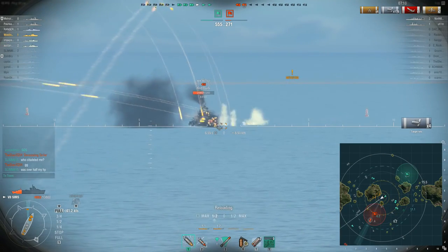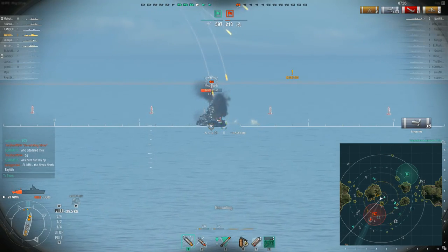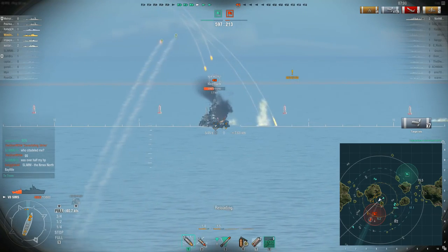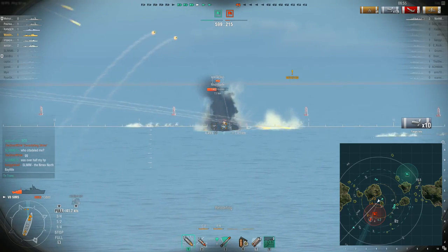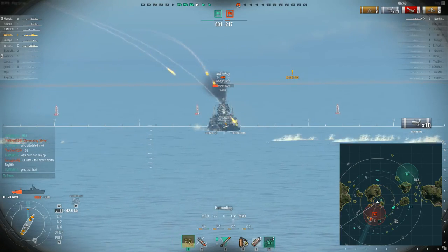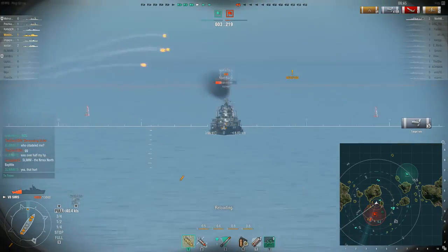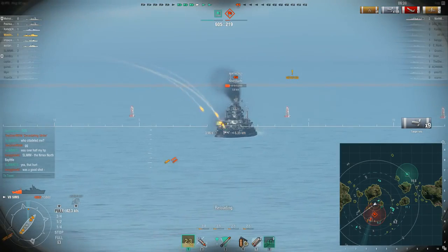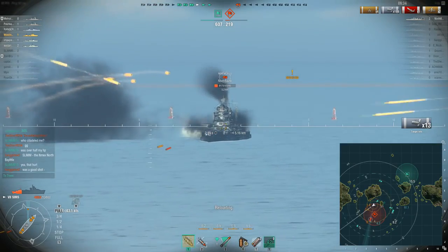Definitely a ship you need to get used to the shell velocity. Not something I would want to play and switch into from a high shell velocity ship. This guy's going to take some torps. Yeah, goodbye. He's not even going to look at us, I think. I'm okay with it. And our Farragut friend is launching torps. Funny thing is, I could launch torps at him now, but they probably wouldn't make it before he's dead.